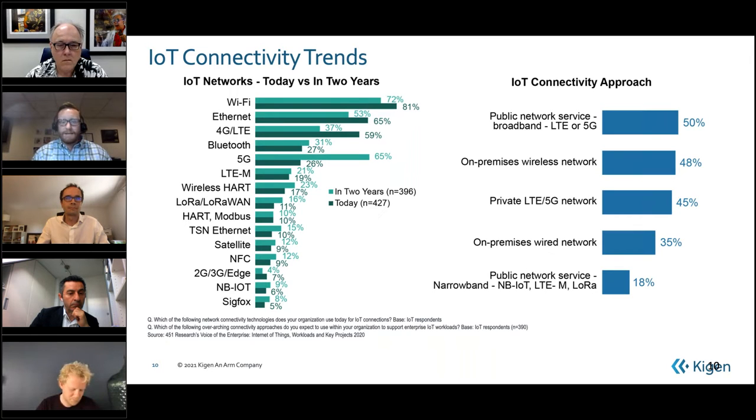On the right side of the chart, we're zooming out a bit and not only understanding connectivity type, but also public versus private deployment. And what we see here is that the most popular answer is a public network service, broadband, LTE, or 5G, so that is a service that would be acquired from a telecom operator or an MVNO for that matter. And we can see where the others land too. Of course, private LTE and 5G is a key consideration for people that are running industrial enterprises or industrial locations. And maybe surprisingly, the least popular choice were the narrowband technologies.